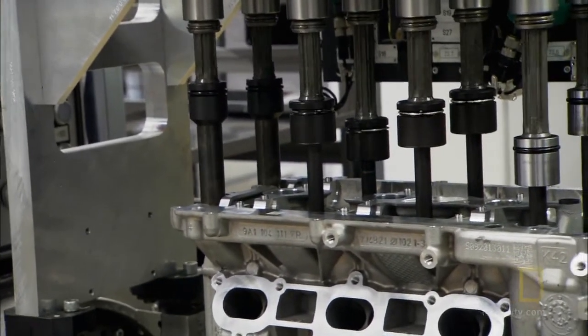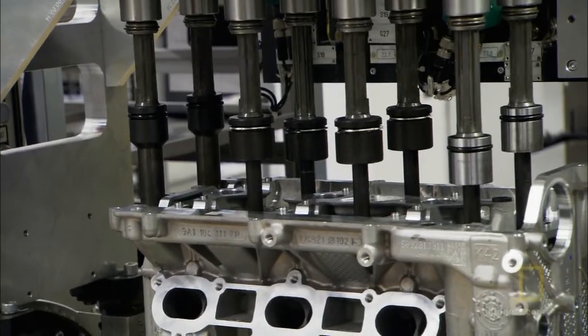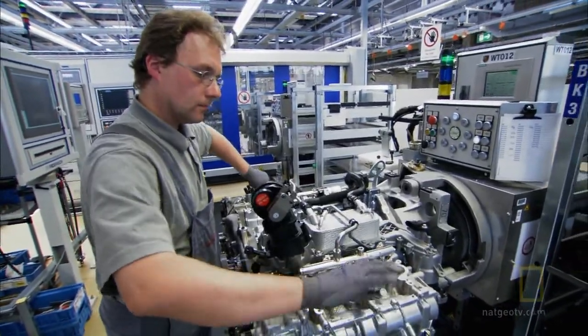Automation makes sense in those places where many things are repeated. If you screw 20 screws into an oil pan, it's not necessary that one employee screws in 20 screws. A robot can do that. That doesn't achieve any added value. But if you have complex assembly procedures, you need the employee.